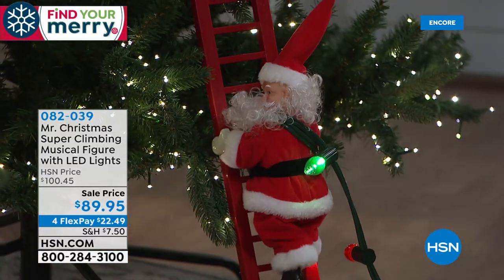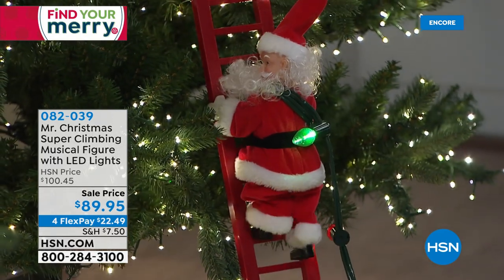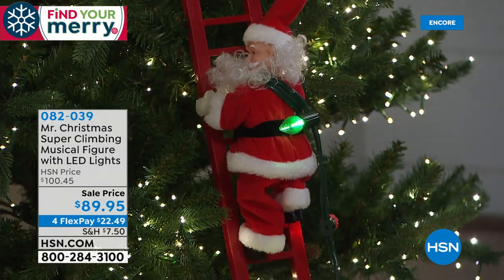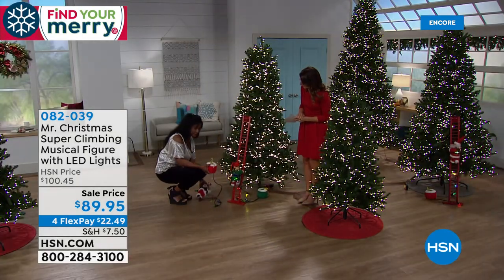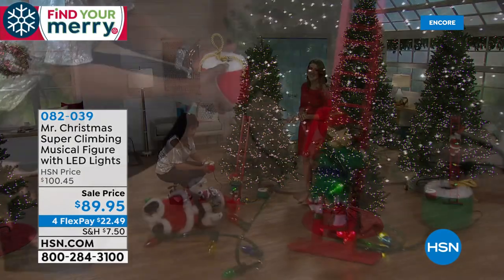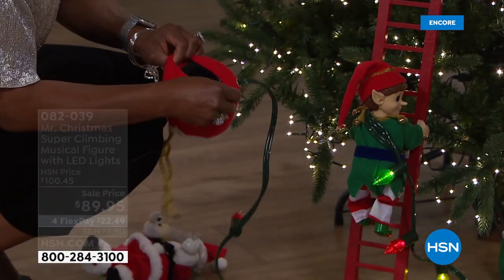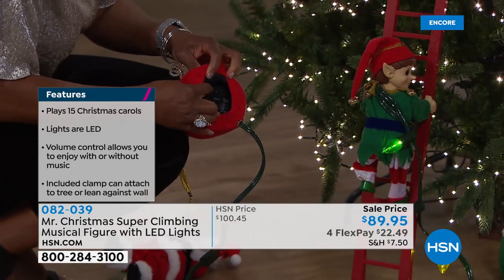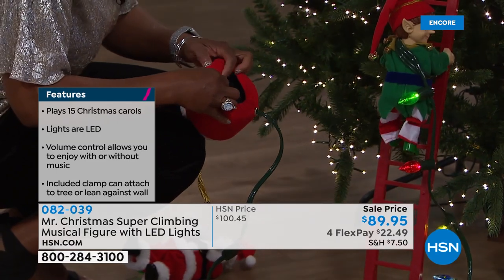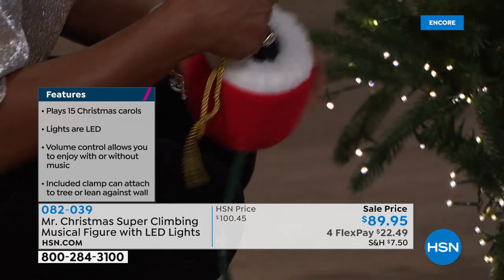Let's talk about the music. Well, there are 15 carols, and each of the classic carols has an orchestration, the way it's put together, done exclusively for Mr. Christmas. And that music is housed inside the little bag, their little bag of treats. Excuse me, Santa, I'm just going to have you lie down for a quick moment. Santa needs a quick nap. They're very hardworking. Underneath is where you can control the volume. So you can choose to have the music on, off, low, or loud if you're having a party, and those 15 classic carols will automatically rotate. They're housed in their beautiful little bag of goodies.